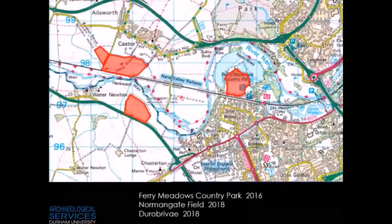Okay. So these are three sites we're going to look at. This is Peterborough just to the east, the River Nene meandering around here, the A1 down in the southeast there. So the first site is a country park, Ferry Meadows Country Park, subject to a degree of gravel extraction in the 60s when much of Peterborough was being built.